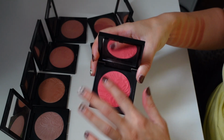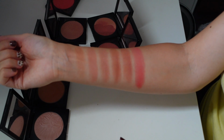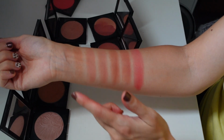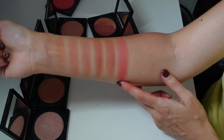And finally, let's watch the little watermelon color, Electric Bloom. So here we have all of my Pat McGrath blushes, starting with Flirtatious, Desert Orchid, Nude Venus, Nude Venus 2, Paradise Venus, Paradise Glow, and finally Electric Bloom.